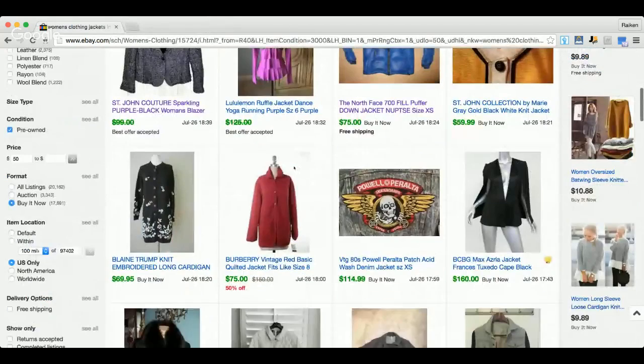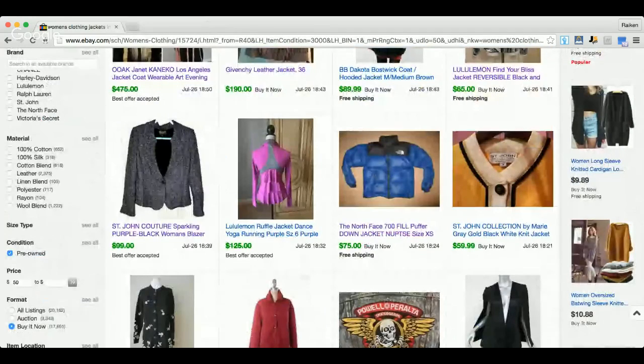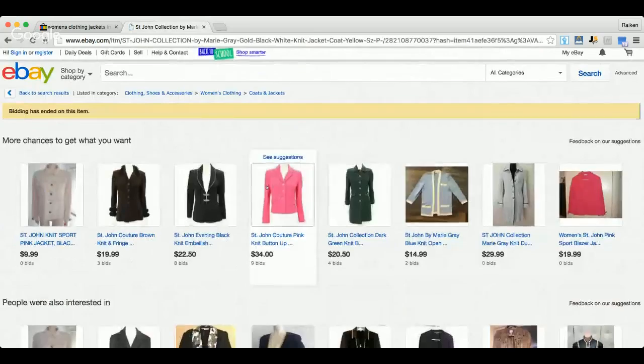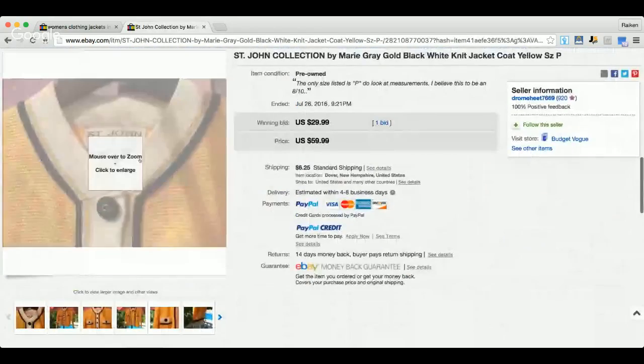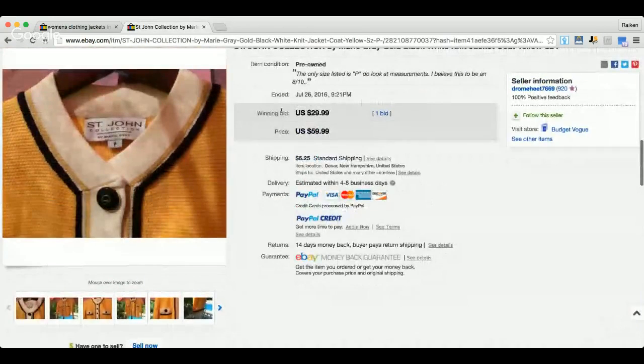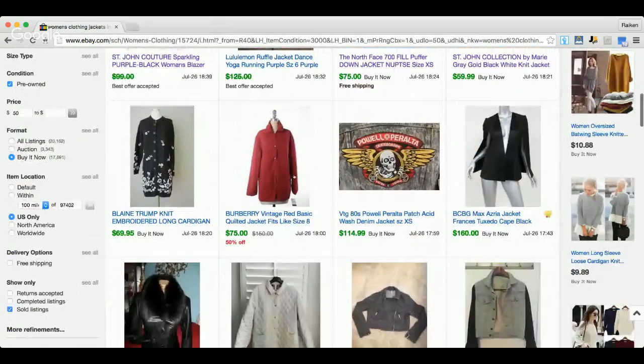All right, here's another one of those St. John items right here, $59.99. I'm going to start poking through the women's items. I'm going to try to find this brand right here, St. John collection. It always confuses me when you see winning bid and then you see the price. I'm going to assume that was the price it sold for, $29.99. Okay, let's keep going down the list.